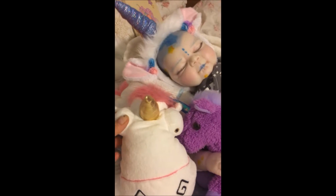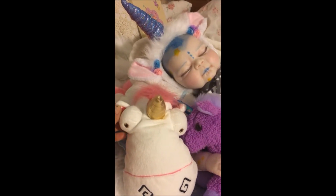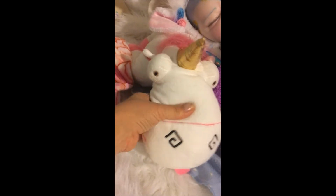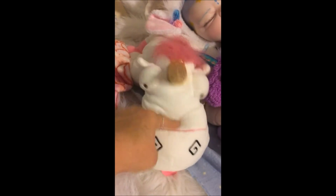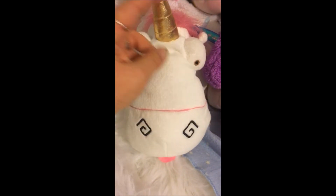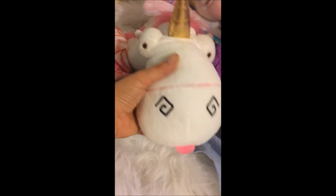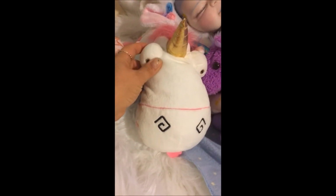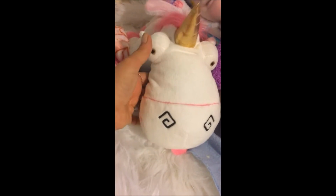As you could tell, I'm a little excited. And look who I finally found. Yes, I've been looking for one of these everywhere. This Despicable Me unicorn, everywhere, and they were ridiculously priced, couldn't find them. So I finally found one that's like a pillow, and I got him at the thrift store and brought him home.